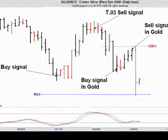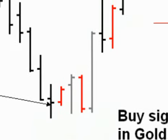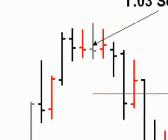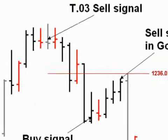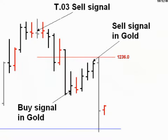So if you look at this silver chart now, you'll see that it had the buy signal at the previous low. It ran up 2 weeks ago into a TO3 sell signal. That sell signal gave you wonderful trades in gold and silver. It then ran down, and last Tuesday you had the buy signal in gold, which was a big trade. It was nearly a $9,000 trade. But in silver you got the same trade, but it was more muted.